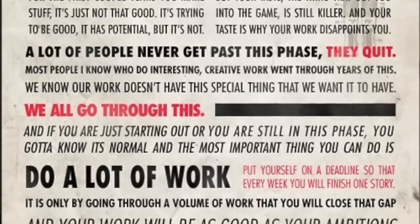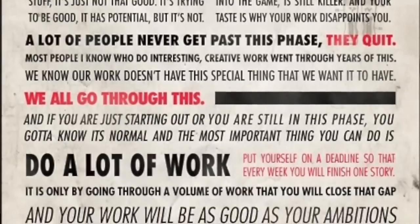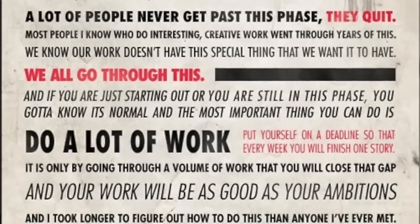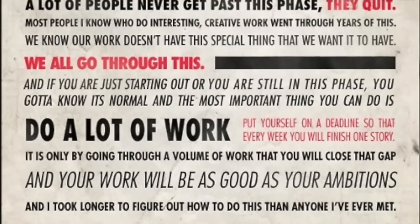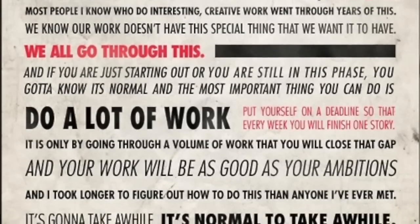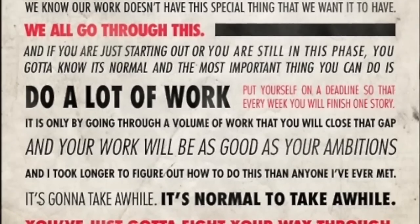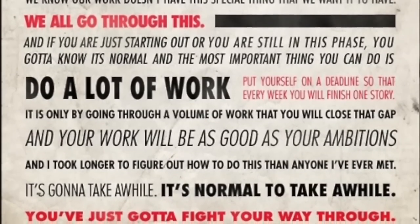And the most important thing you can do is do a lot of work. Put yourself on a deadline so that every week you will finish one story. It is only by going through a volume of work that you will close that gap. And your work will be as good as your ambitions.